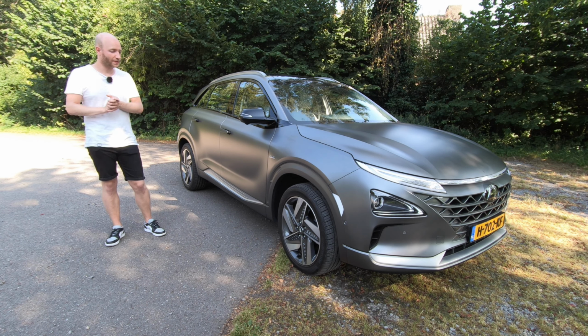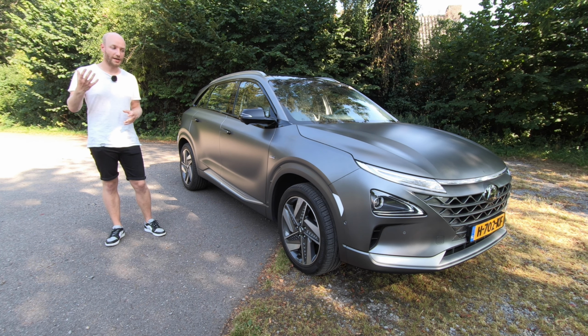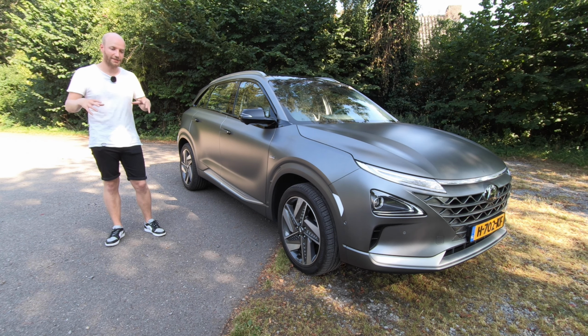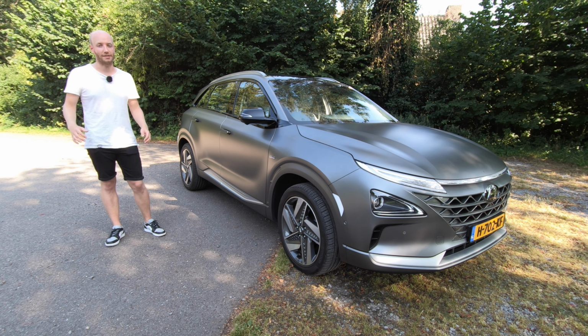I mean, don't get me wrong, I think Hyundai and other companies should still invest in this technology. It's a very interesting technology, and I'm very curious where it will end up. Will we end up with hydrogen? Will we end up with battery electric? Will we end up with both? Again, very curious. At the moment, it's battery electric tech, but I do really think that companies should invest in both, and that's why I'm really happy that Hyundai and Toyota are doing that.